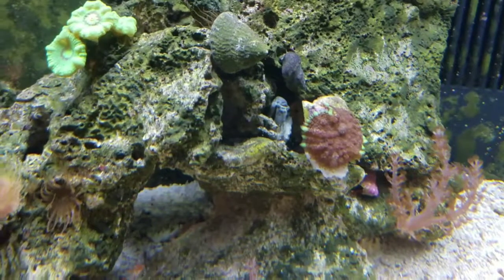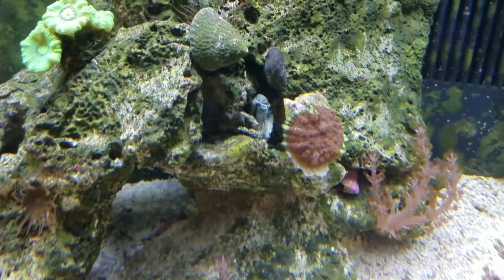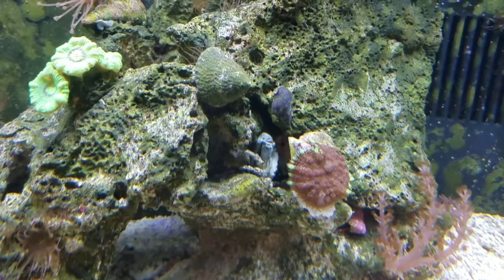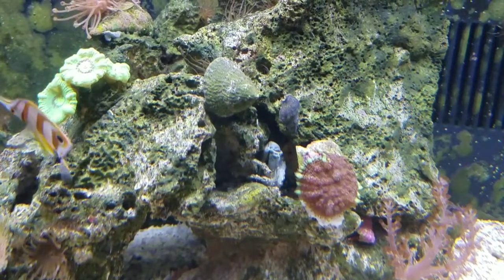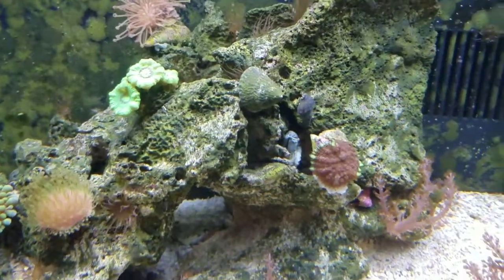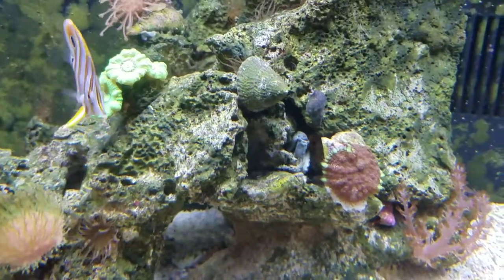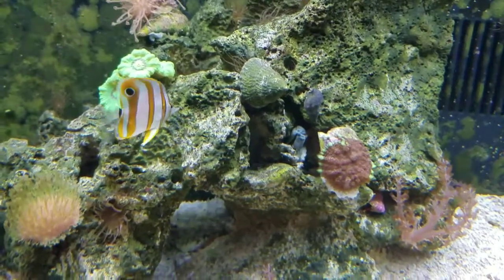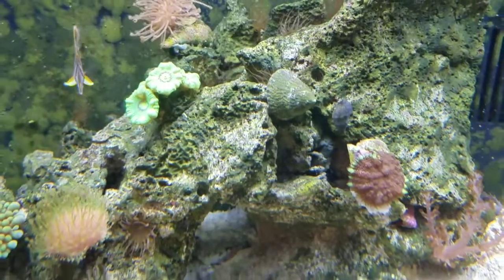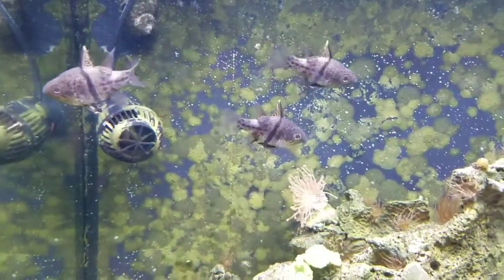I had him in my 120 gallon and I found him eating polyps. First I thought he was just cleaning the coral, but I started noticing polyps not looking good in areas where I've seen them, and some ends of the coral missing. So I pulled him out and put him in here, and he's been doing a good job of cleaning the rock and stuff like that. I do give him some meaty diet, like silversides, at least once or twice a week. They like meaty foods too, but like I said, he'll pick around and eat algae and stuff off the rocks and all that too.